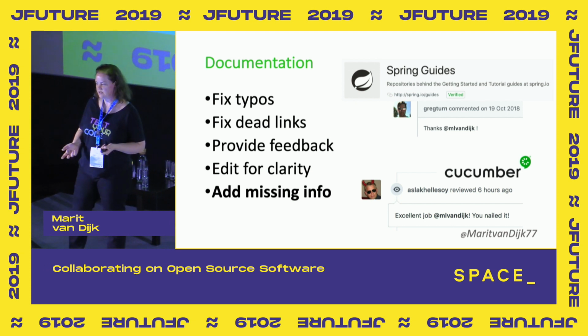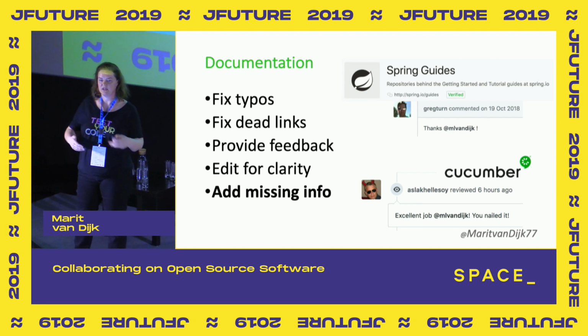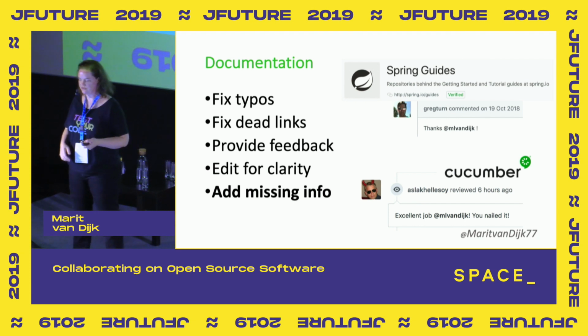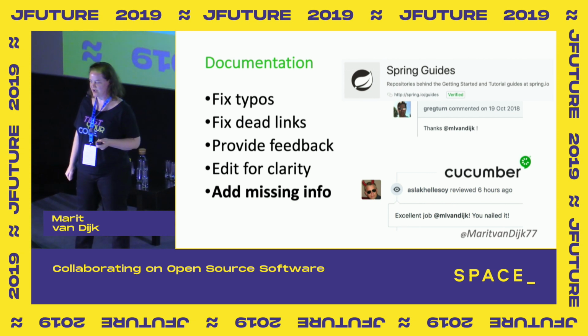And another thing that I did was add a page to the Cucumber documentation based on talks that Aslak did on testable architecture, basically summarizing a blog post and a talk that he did into a 1-page in the documentation. And I quite like this feedback. It totally goes in my brag file.